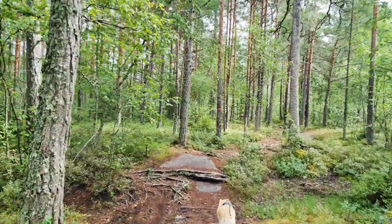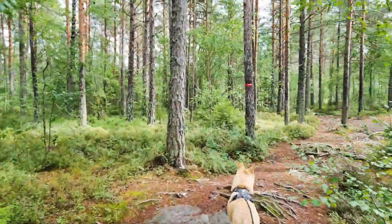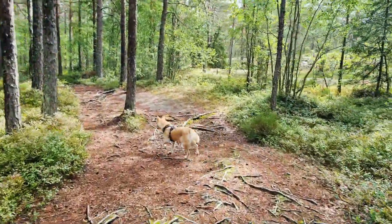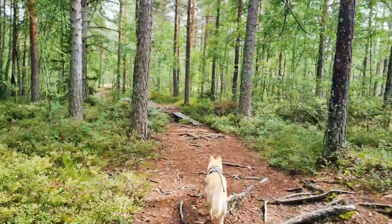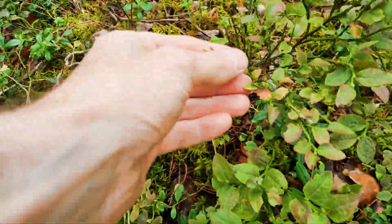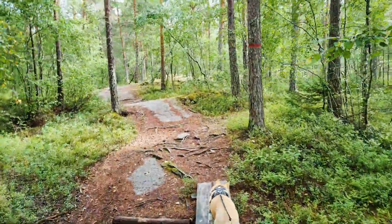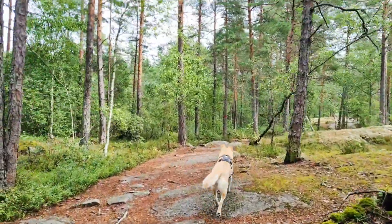So now we are near Uppsala, which is a city not too far from Stockholm, walking in a beautiful forest just next to the city, and it's really lovely, it's beautiful. Everything you can see on the floor, all around me, it's blueberries. Blueberries everywhere. Most of them are picked up already because people come and pick them up. You also can find wild strawberries, and mushrooms, lots of mushrooms.